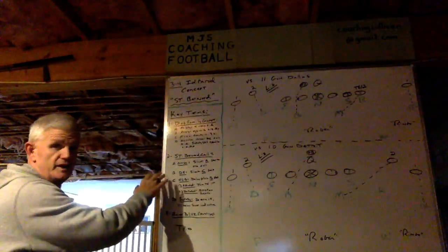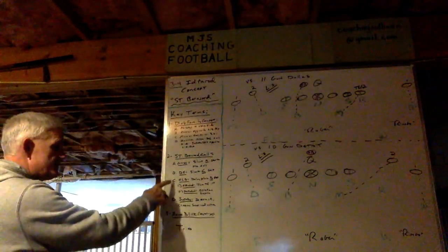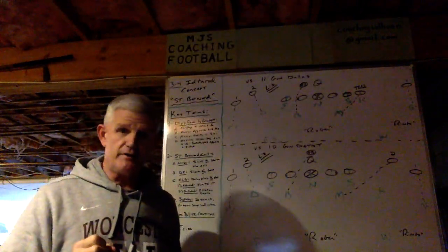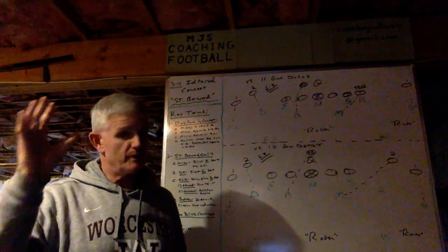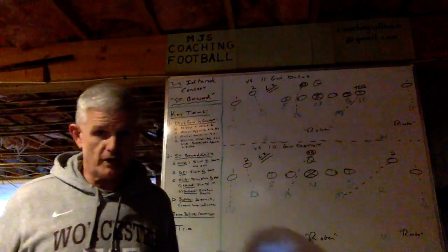So why does the DN do it now in St. Bernard? Well, here's why. The outside linebacker is the blitzer. It's always an outside linebacker and safety. Dog family, it's inside linebacker. So that's a big tweak. And there's the big difference, just the Iditarod concept versus the overall dog family blitz.